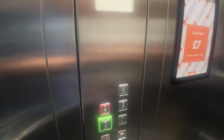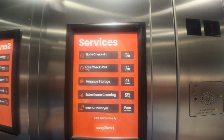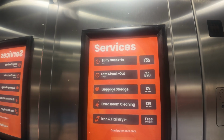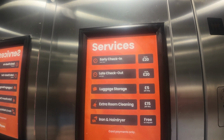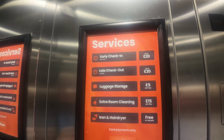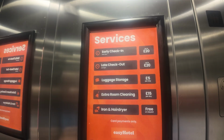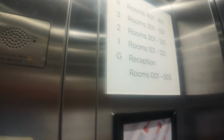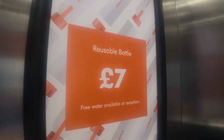Doors closing. Lift going up. As you can see, £20 for early check-in, £28 for late checkout, luggage storage, extra room cleaning, all little extras, even reusable bottles for £7.